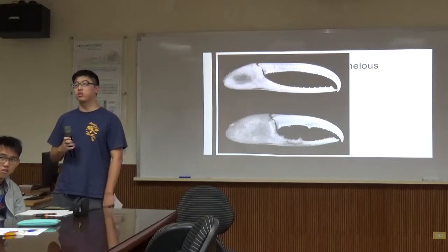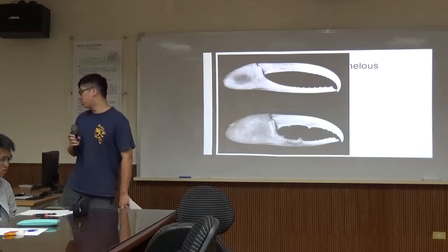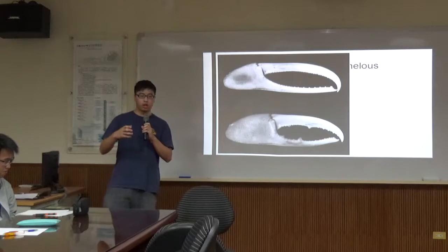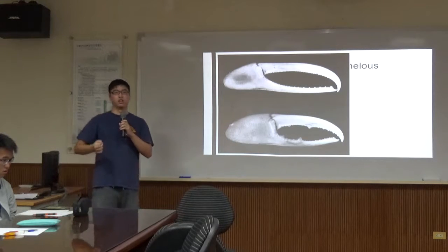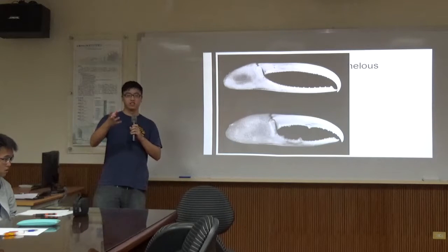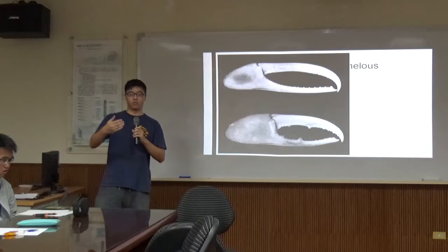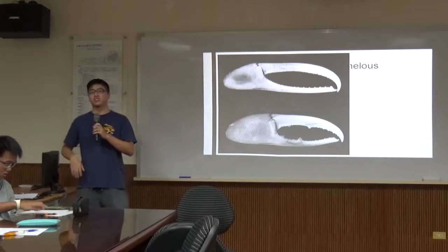How did you know leptochelous regenerate from the lost claws? There's an experiment where they amputated the brachychelous claw, and the leptochelous regenerates from the place where they cut the brachychelous.